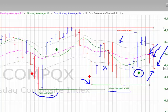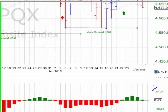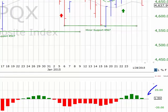Taking a quick look at our MACD histogram, we see the bar at the very right edge of the MACD is trading above the zero line, but is trending lower over the past 3 days. Because we're trading above the zero line, we have a bullish signal. Because we're trending lower, we have a bearish signal, which gives us a neutral immediate bias on the Nasdaq.